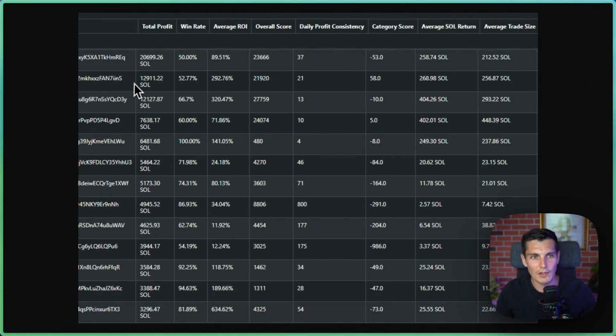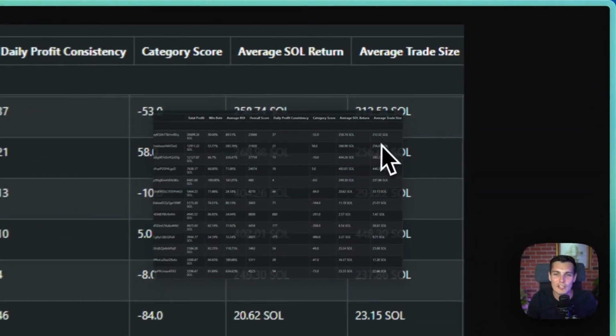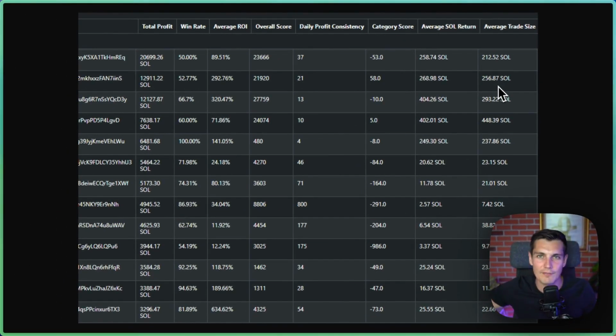So here we will analyze the total profit, the win rate, the average return on investment, the overall score, that proprietary intelligence, the daily profit consistency, the category score, the average sold return, and the average trade size. Because if someone is doing an average trade of 256 sold, well, you're not going to copy trade them because you only have 10 sold in your wallet. So play in your league, you know what I mean?